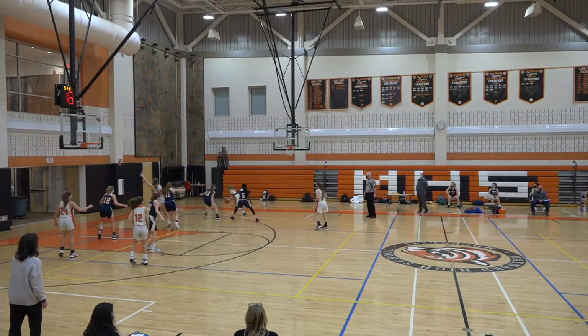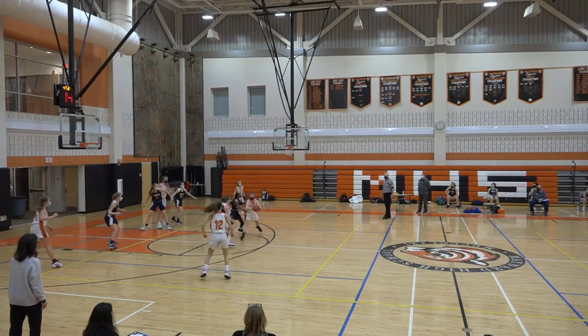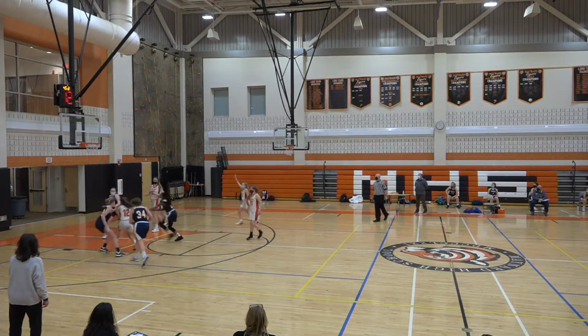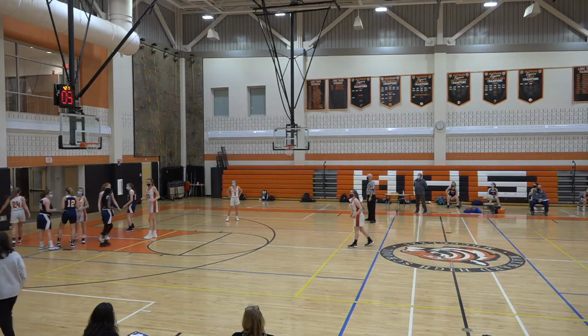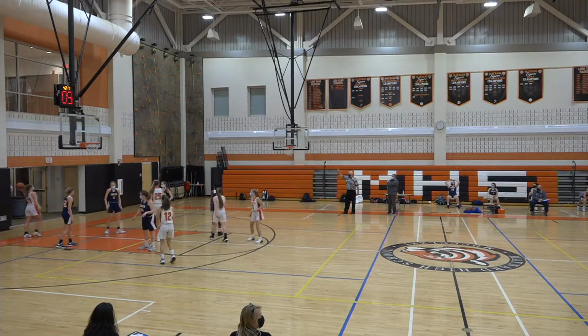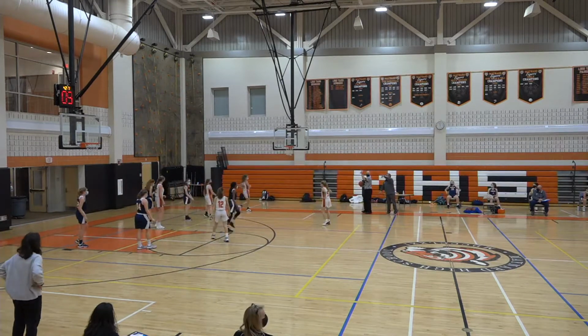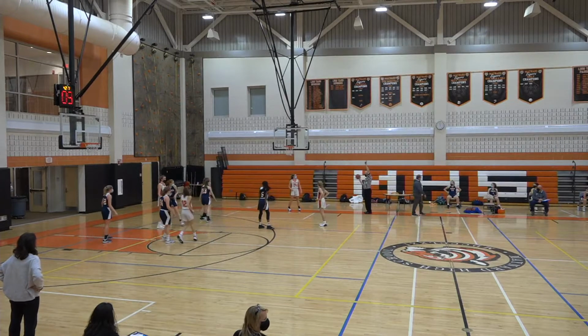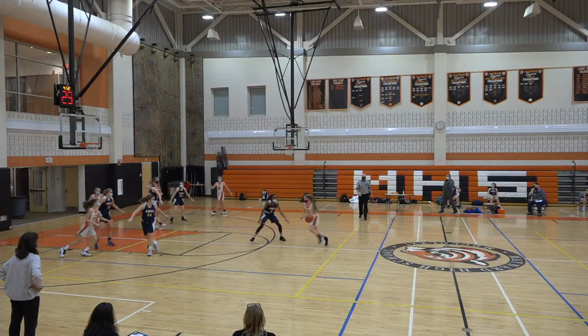Maynard trying to find something, getting it to Rowe. Rowe dribbles. Wild pass, but Mullen was able to keep it. Trying to get it down low. That shot cannot quite go for Nina Chiato. Maynard's going to keep the ball in the foul. Great aggressive drive there. Got an open lane and took it. 43 seconds remaining here in the third quarter. It's Maynard 27, AMSA 19.